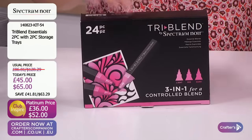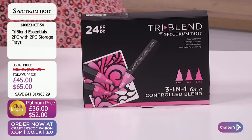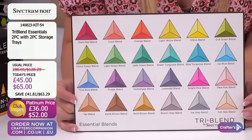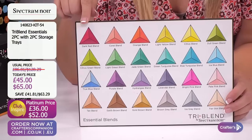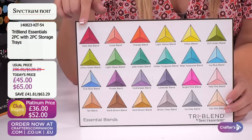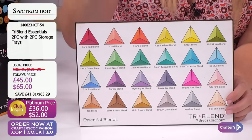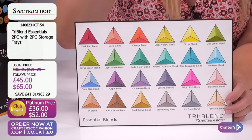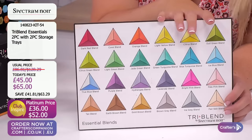This is our tri-blend set with all of those shades in. So what I want you to see is, this is the pack of essential blends, and those are all of the colours that you need. Can you see, we do a dark red, but you actually get three different shades of a dark red. They're just going to blend to give you a perfect red. Same with your pale pinks, your bright pinks. Pale pink and bright pink are two totally different colour families. You should never mix them together. As long as you pick up one pen, it's always going to mix. Same with every colour.